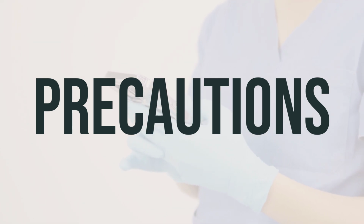Zyvox may make you dizzy, so avoid alcohol or marijuana while taking it. If you have diabetes, monitor your blood sugar regularly and report any symptoms of low blood sugar to your doctor. Zyvox may also affect the effectiveness of live bacterial vaccines, so inform your healthcare professional before getting any immunizations.